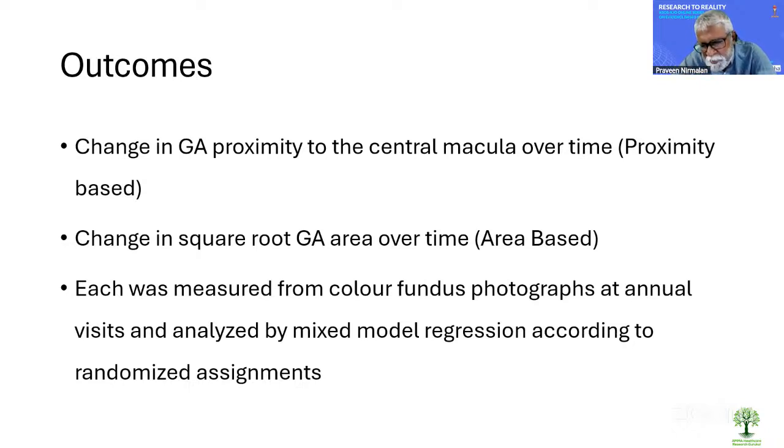One is the proximity to the central macula, and how that is changing over time. You're also looking at the overall change in the area of the GA over time. Each was measured from color fundus photographs at annual visits and analyzed by mixed model regression according to randomized assignments.